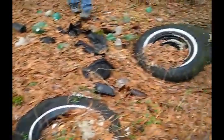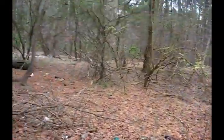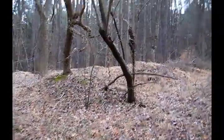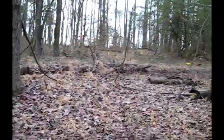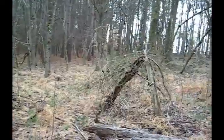Yeah, see, there's plastic bottles in here, tires. This is all new dump. This is from the 70s. For some reason in the 70s, people just love to dump. And you see all this? Yeah, they use this as a dump site. So we need to find a nice spot, which I know there is one over here.